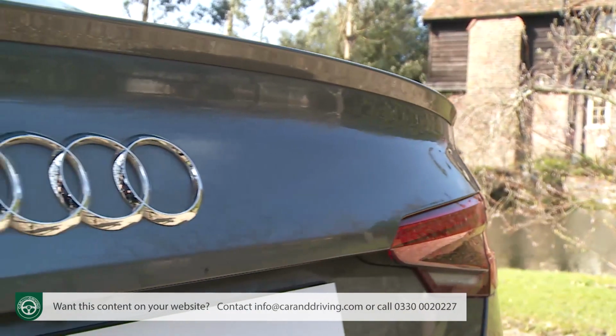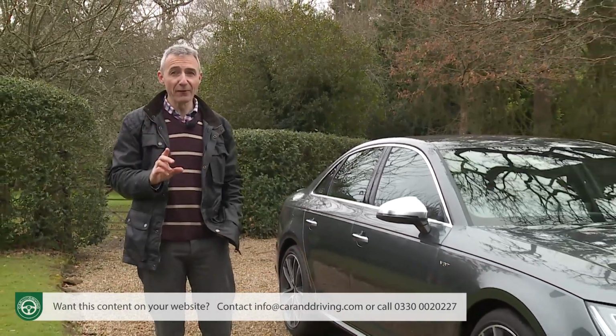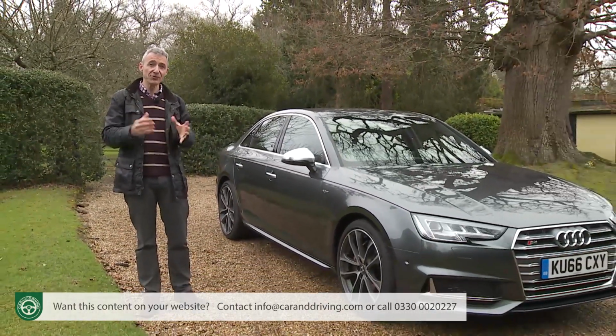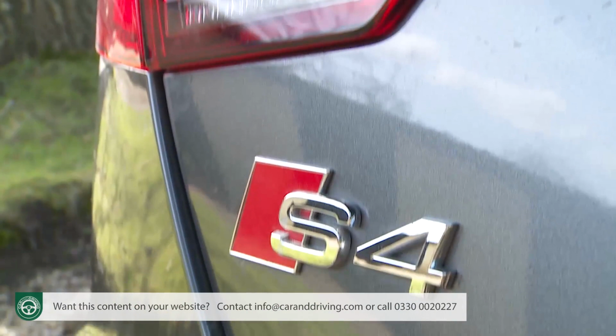Want a premium badged middle management compact executive model? Well, so do a lot of other people. You have done well for yourself though. Well enough to ensure that the kind of model of this sort that you choose can be very fast indeed. A car perhaps like this one, the Audi S4.